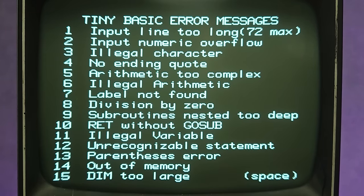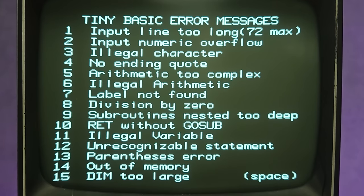Tiny Basic doesn't give you a verbose error message like other basics. Basically, you get a number or a code, and to know what Tiny Basic is complaining about, you need to know what the code means. Yep, this is about as stripped down to basic as you could ask for, folks, but that's the way hardware was back in those days. You needed to save every single byte you possibly could.